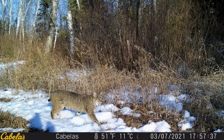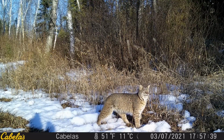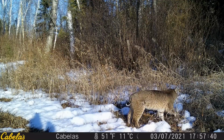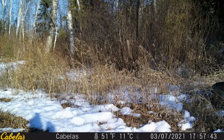I'll slow this down now so we have more time to point out some things here. Now this is a bobcat. Notice that there's no ear tufts. The feet aren't real big. And as he walks, look at the tip of the tail. The bobcat has a white tip on the tail. And we're going to talk about lynx later. They have a black tip on the tail.